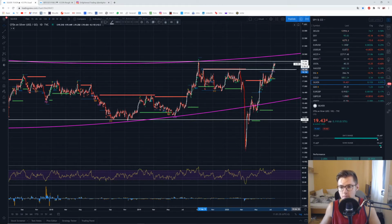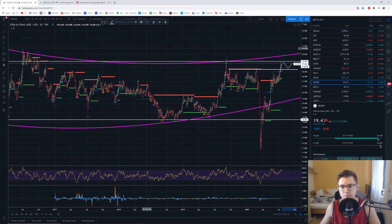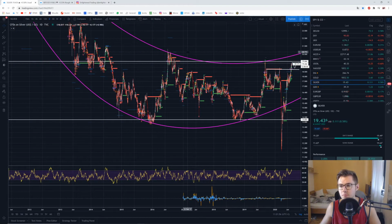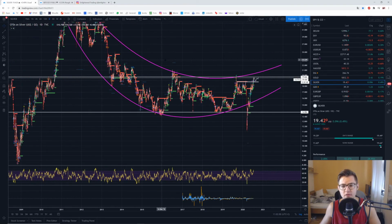1876.8-ish here on silver. If I just draw it quickly, to move up again, come back down to this area, consolidate sideways, maybe form an ascending triangle, and then break out and go over 19,666, and the next target would be $20 approximately here on silver.